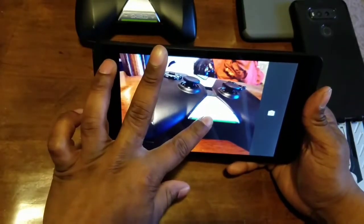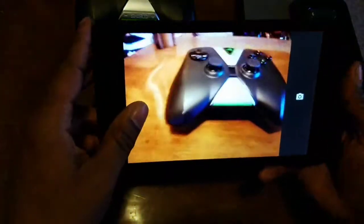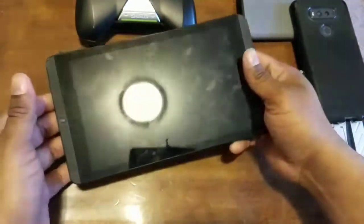You can't get bokeh in the background very well, and focusing is fairly slow, but this is a tablet. Who wants a tablet for that? I wouldn't be taking selfies with this camera anyway.